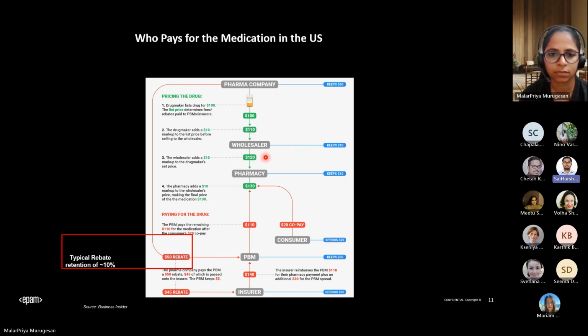And the wholesaler now gives that $120 drug to a pharmacy. Now the pharmacy finalizes the amount for the drug as $130. This is one flow where in each stage the pharma company is gaining some amount, the wholesaler is adding $10, and the pharmacy is keeping $10.